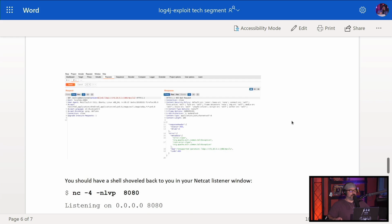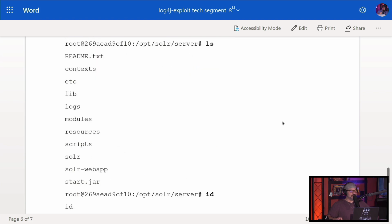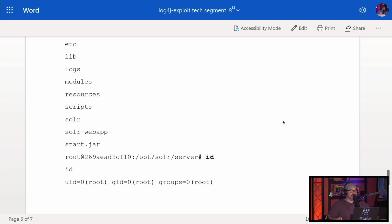Then you are in repeater where you can modify the request to be sent. You put in your vulnerable string, right? LDAP:// and the rest of the string that was given to you in the exploit kit. You click send, and magically, but not so magically, you then have a root shell on the system. Imagine that.